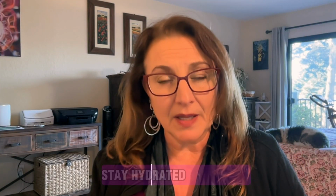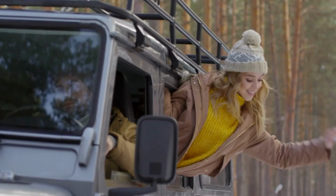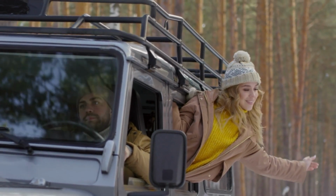And when you're traveling, you want to make sure you stay hydrated, because when you stay hydrated, you have more energy, you feel better, you don't feel so out of whack. Sometimes that can happen when you travel. You forget to drink water, or you don't want to drink water because you don't want to find the restrooms. But it helps so much to drink water. You feel so much better.